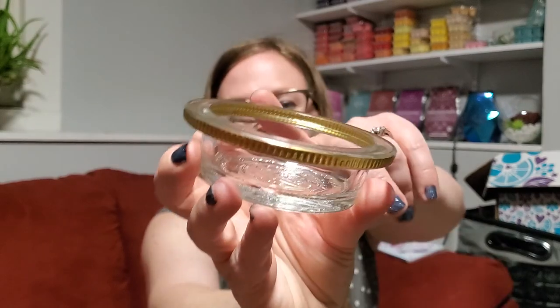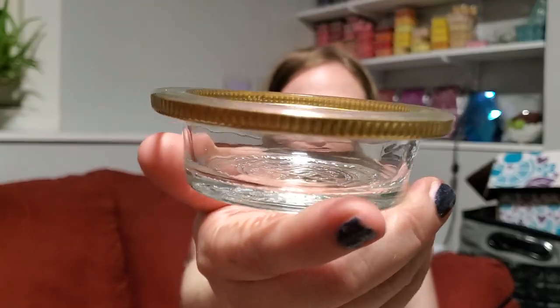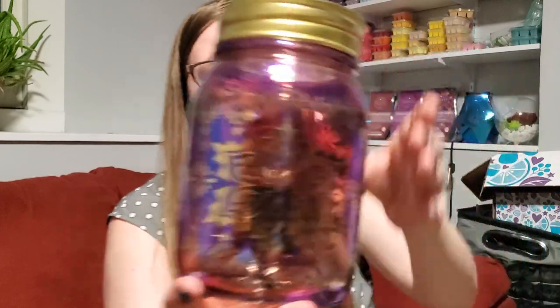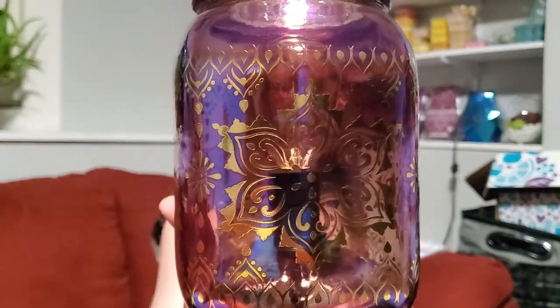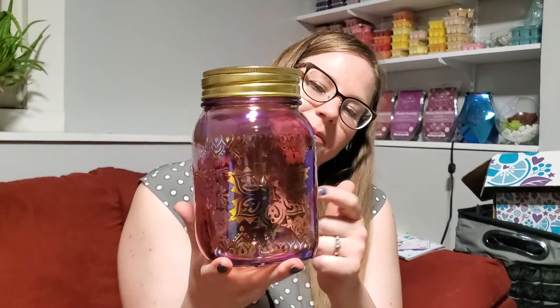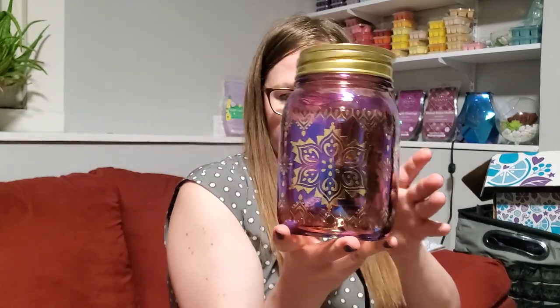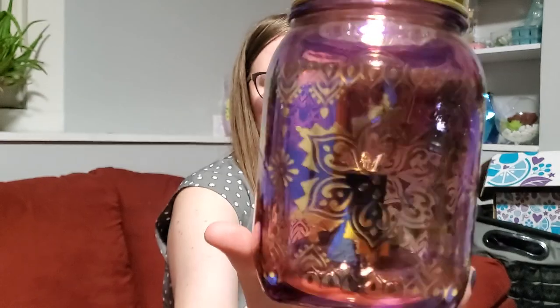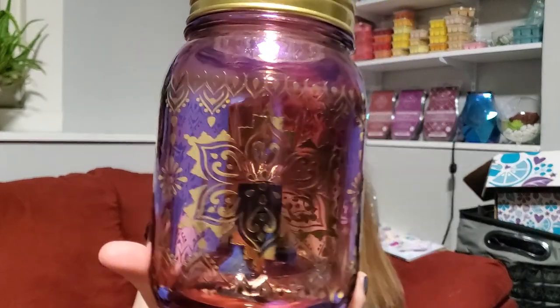And the dish has a 4 on it, so up to 4 cubes for ideal performance. I usually use 2 or 3. But you'll notice, although it's a clear dish, around the edge here, it has that crimped golden edge, and that is because this is supposed to be like a mason jar, so that's part of the lid for the mason jar. And look at that. So when it's off, it's gorgeous. You have the mandala design on it, which is quite popular right now, very pretty, and it's an iridescent purple color, and I love purple, so that was part of the reason I had to get this.